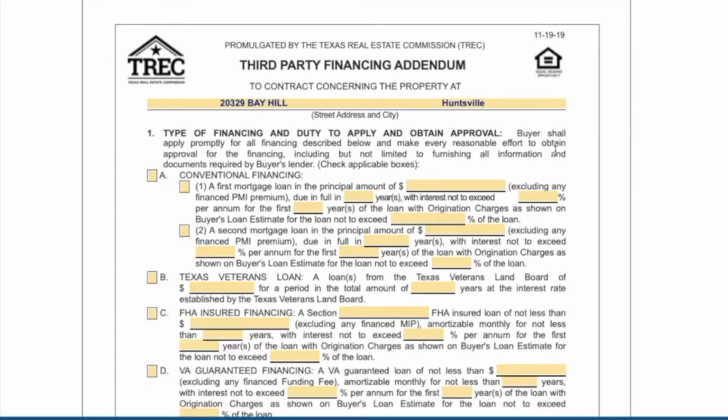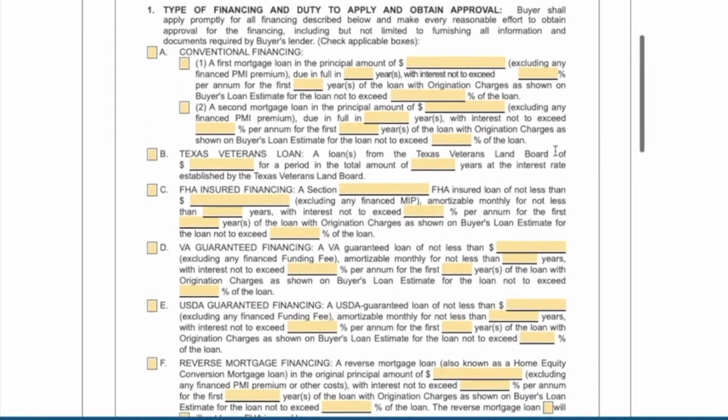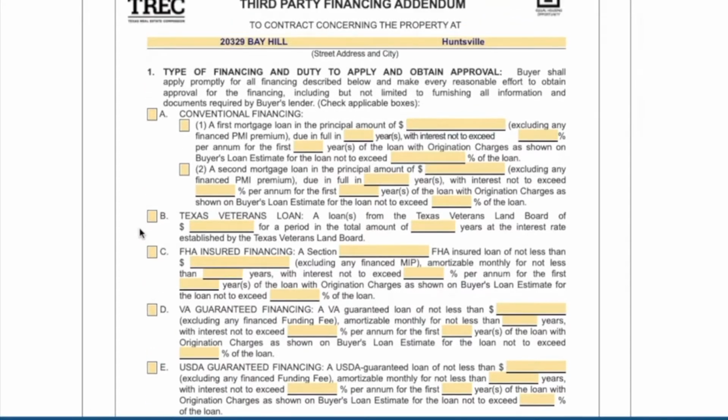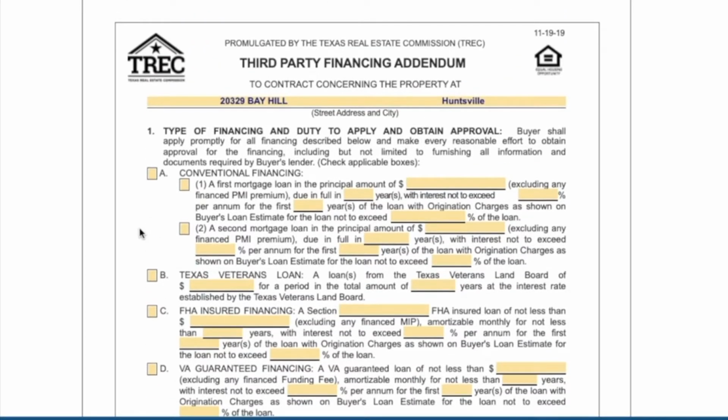The third-party financing addendum is used whenever your buyer is obtaining financing. So here is where you select the type of loan they are getting, whether it's conventional, Texas Veteran Loan, FHA, VA, you name it. You'll know what type of loan they're getting in conversations with their lender.